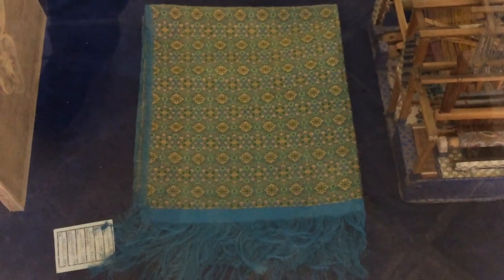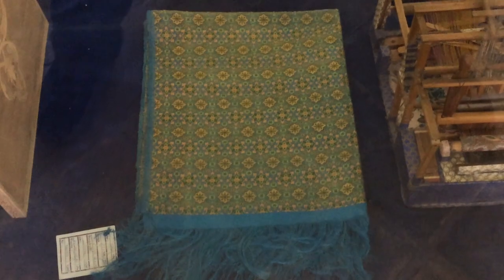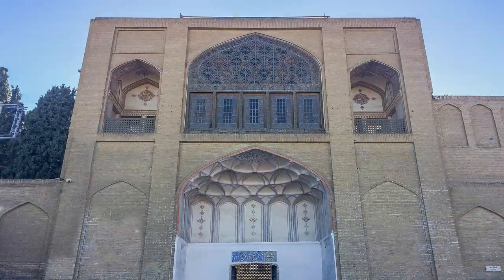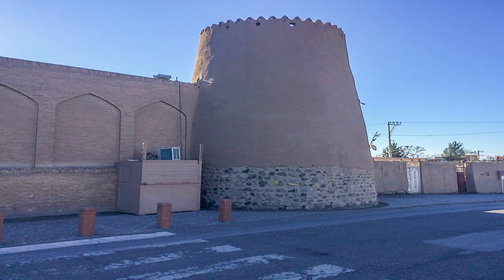A handmade scarf is held in this booth, which shows Iranian textile art. The main entrance is a building which has two floors and a balcony overlooking the courtyard and the alley. There are four towers with battlements at each corner to provide a place for scouting and protecting the whole garden.